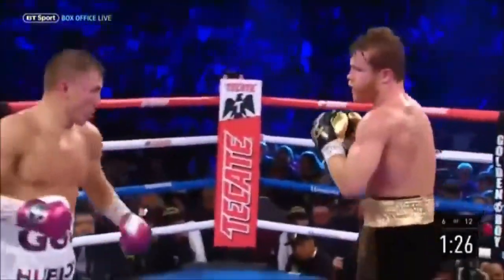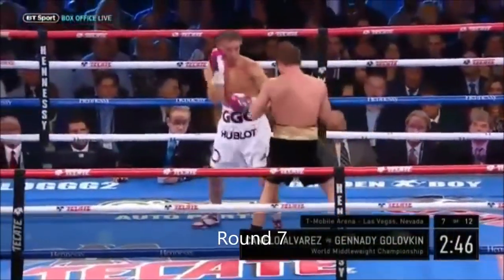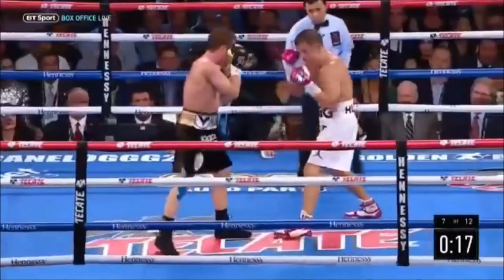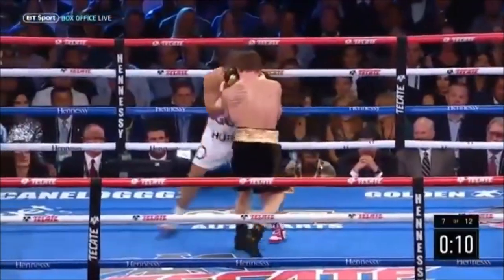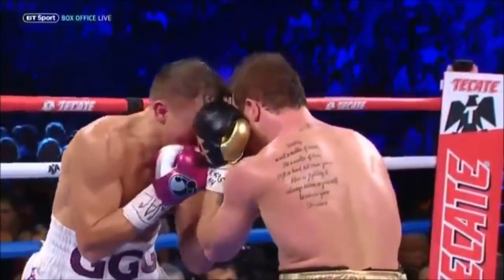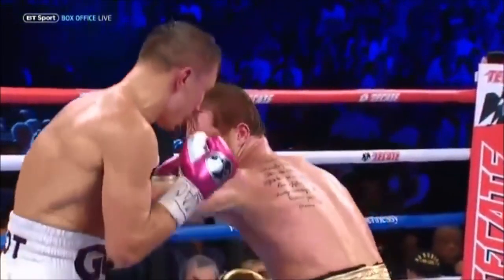Oh, nice left foot there though from Alvarez. Good shot there from Alvarez. Lovely left hook and the jab. Yes, he slowed up for me. That's good there though from Golovkin. Oh, lovely uppercut inside the gap. Heads clashing, but there's that quality uppercut from Golovkin.